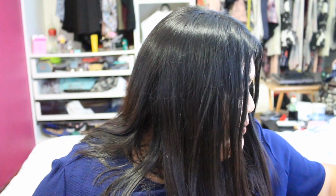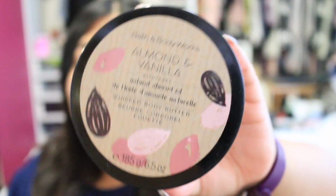Okay, so I will tell you the discount. The discounts are insane. So basically, I got this Bath & Body Works Almond and Vanilla natural almond oil whipped body butter. That's what it looks like.